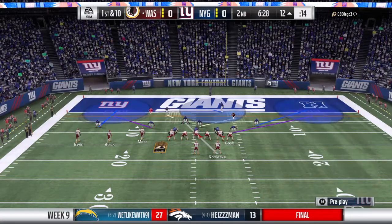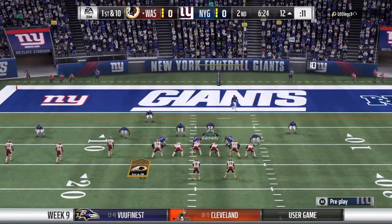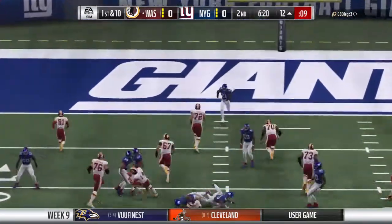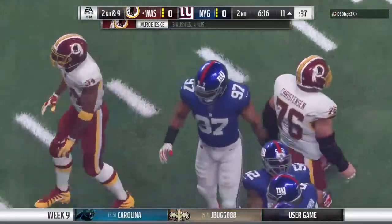All right, now, lucky 56. They'll run it now out of the gun. Just a yard on the pickup there, and it'll bring up a 2nd and 9.